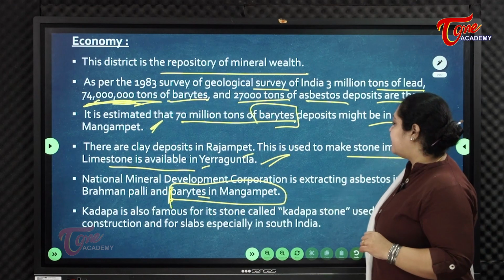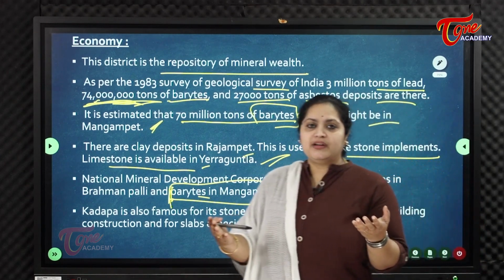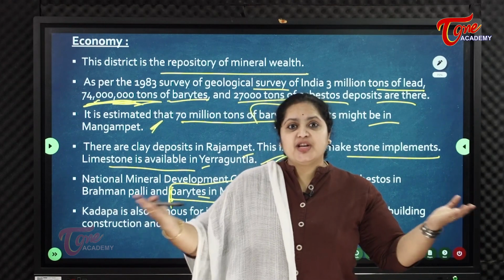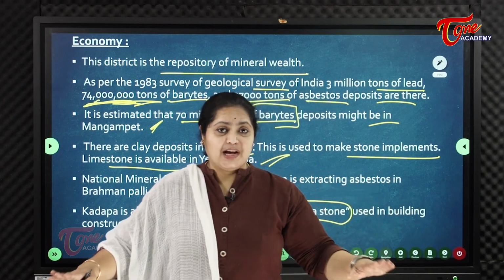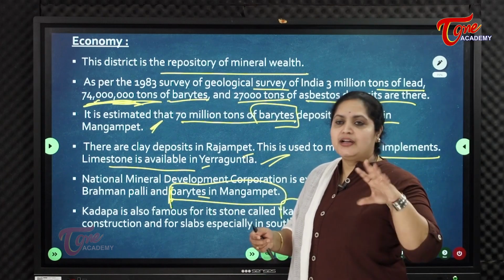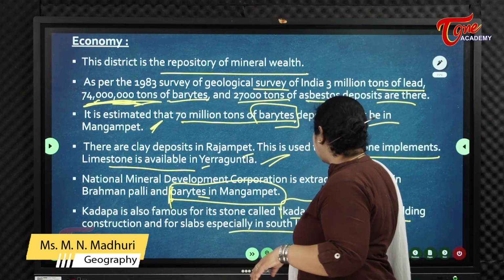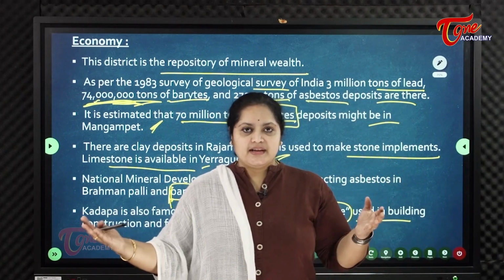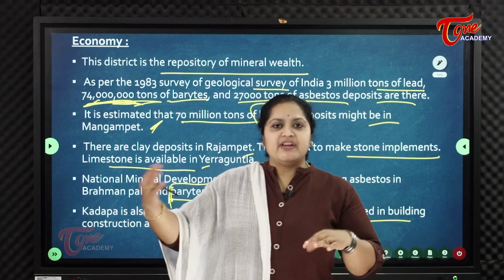So Kadapa is also famous for a stone called Kadapa stone. Earlier it was used for kitchen platforms and even for the floorings of the houses. That is very famous. The stone itself is called Kadapa stone. It is used in building construction and for slabs, especially in South India. Almost every South Indian, especially in the Andhra or Telangana districts, uses this Kadapa stone in every other house.